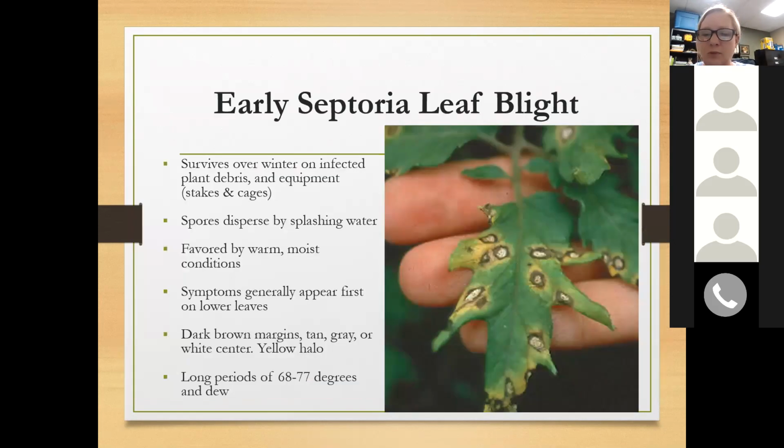Okay, another disease that we see sometimes is septoria leaf blight. Now, this one is not quite as common, but I do get questions about it every year. And as far as dispersal and prevention and that sort of thing, it's just the same as early blight, but the spots on the leaves will look a little bit different. These particular spots will have a white center, and then the margins will be kind of a dark brown, tan, gray, and then there will be a yellow halo around the spots, as you see here in this picture. That is septoria leaf blight.